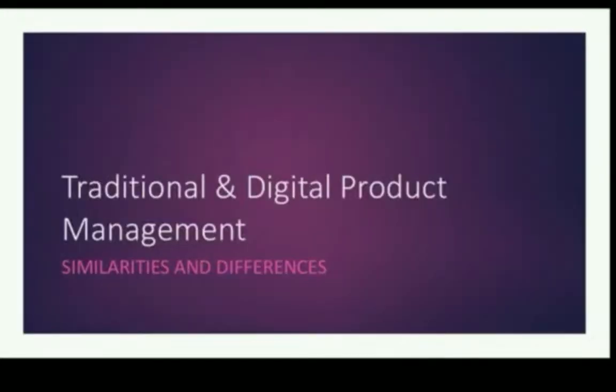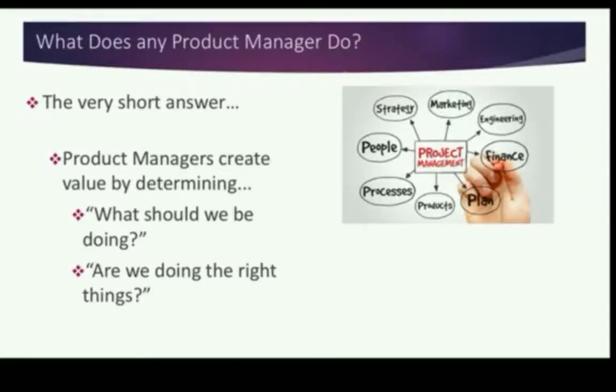Okay. All right, traditional product management. How is it different than regular product management? It's not that much. The short answer, what do product managers actually do? What we're trying to do is figure out what it is that we should be doing. Are we doing the right things at all? A lot of people here write code, or you manage products, or you do project management. But are we wasting our time? Are we doing the right things in the first place? And that's what product management is about.